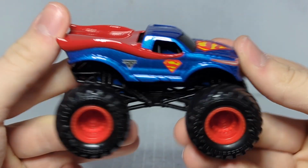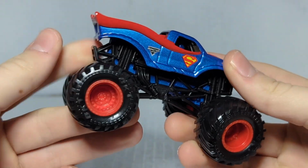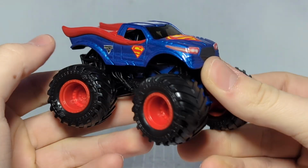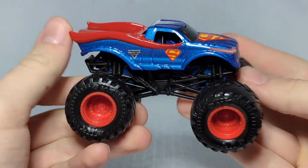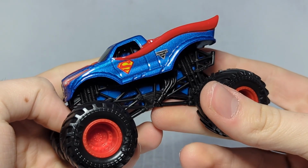I really, really like this. So we have got a dark blue body with a black roll cage, blue chassis, black tires with red rims. Really good, just solid looking truck. You got to admit, pretty freaking cool. Side panel just has Monster Jam logo and the Superman logo. And that's the same thing on this side as well.